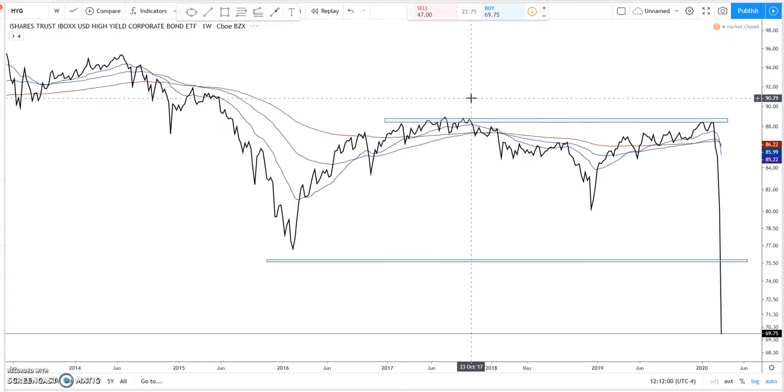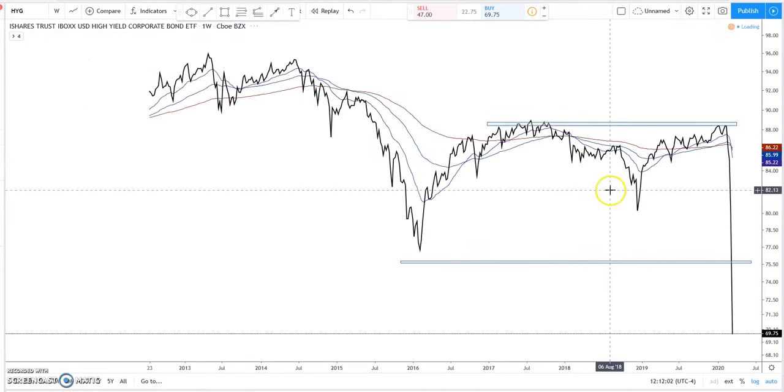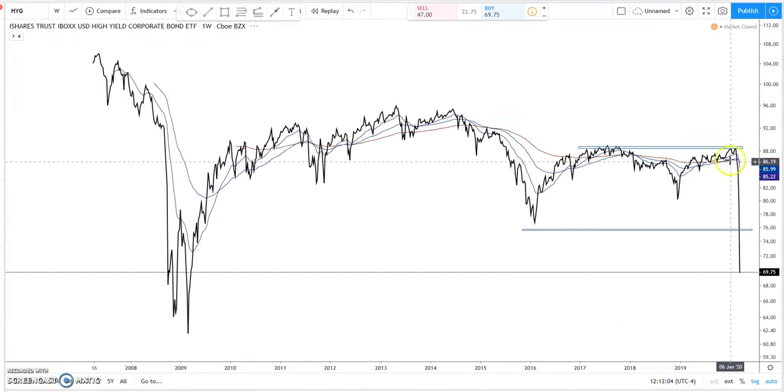High yield bonds, they tell a story. Again, I use this more as an indicator. Straight down. I mean, this is as much of a risk-off indicator as one could see. Until we see a stabilization in high-yield bonds, which means people are willing to put money at risk, then I think, again, the selling is not over yet.